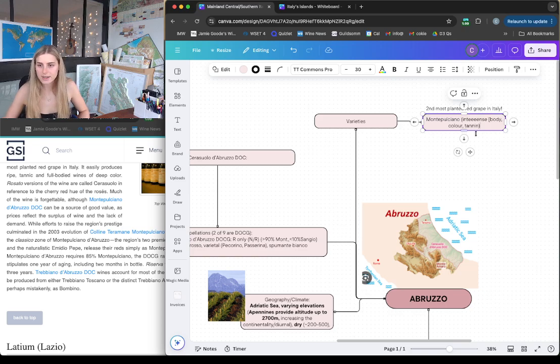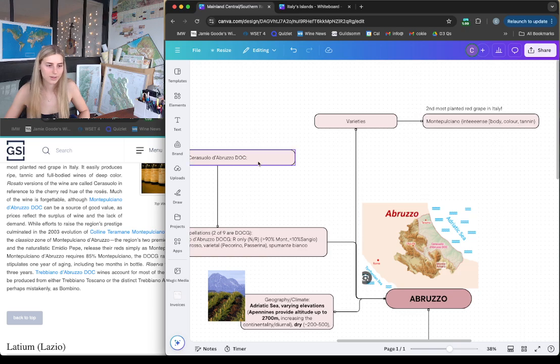Tannin. We're not going to talk about tannins today because they're complicated. They're not complicated, they're just confusing, and I want to keep going, and we're running out of time.